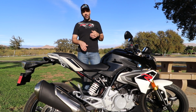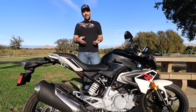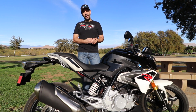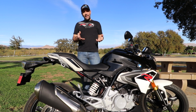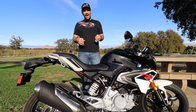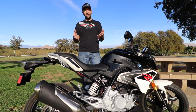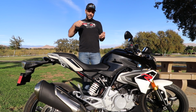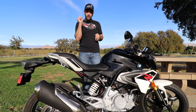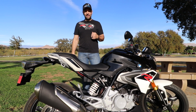There are two categories of people that would buy this bike. First category is obviously the new rider. You're new, you don't really know what you're doing. What you need is a small and nimble bike. I don't mean it small size-wise, because this is the size of a regular motorcycle. I mean small as engine. Something that you're not gonna flip at the first time you get scared and flick your wrist.